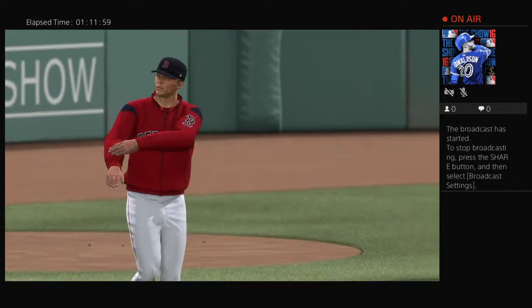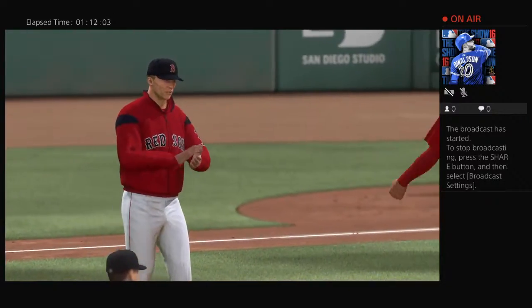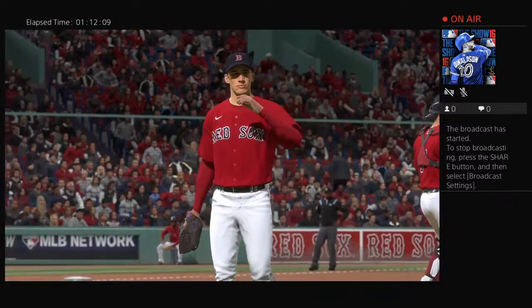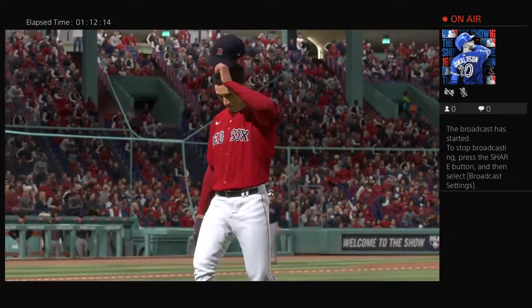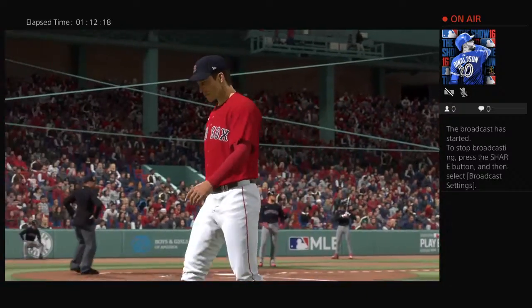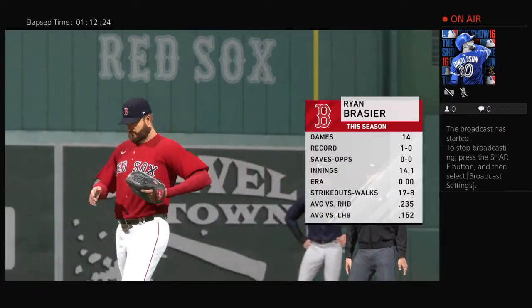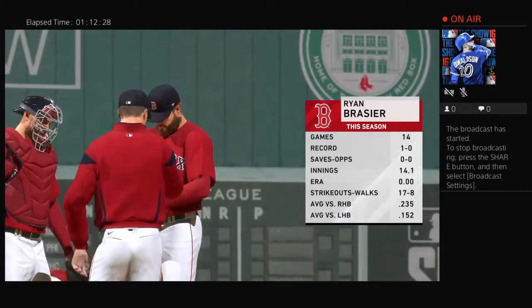Here comes the Red Sox manager up out of the dugout on his way to the mound. And a change is forthcoming, as that's going to do it for his starter here this evening. 5 2/3 innings of work on his final ledger, as he was not particularly sharp from the get-go here. Ryan Brazier will come out and take the ball here, as he'll be making his 15th appearance of the year.